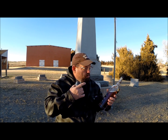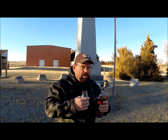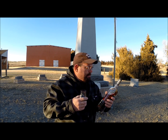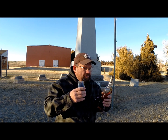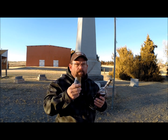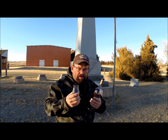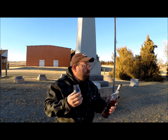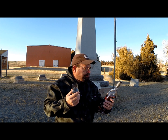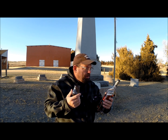These are single barrels, so even today, even though they're not considered a single barrel because of the way the equipment's cleaned, they are still bottled from single barrels one at a time, if I understand correctly. So there will be barrel variations. 90 proof. This one drinks way under proof. This is very drinkable.